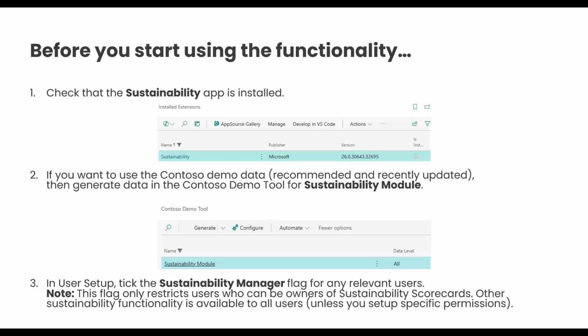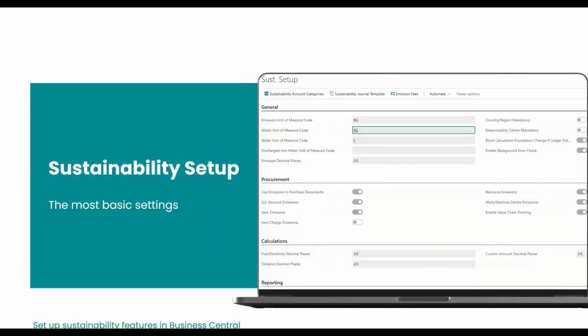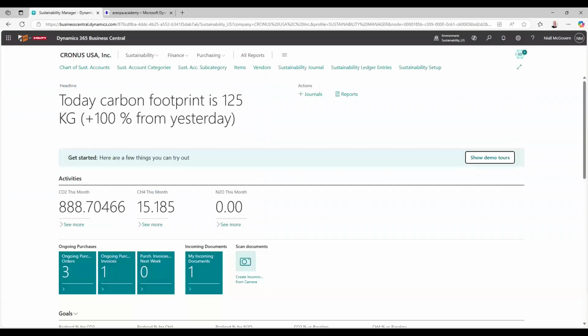Otherwise, all the other sustainability functionality is available to all users, though, of course, like any functionality, you could set up specific permissions to control who has access to what. Now, let's move on to the setup. So this is the sustainability setup inside Business Central.